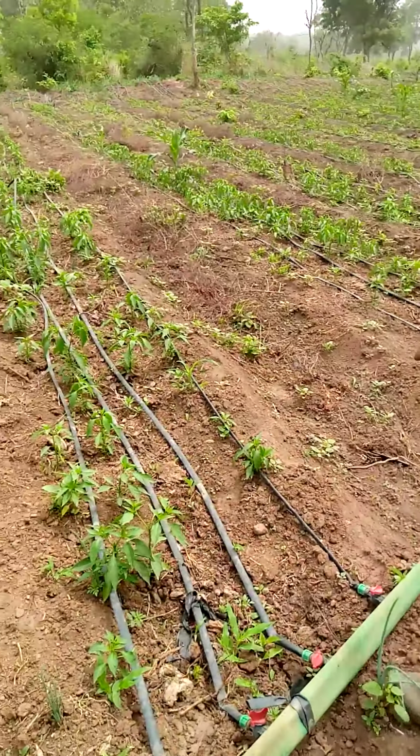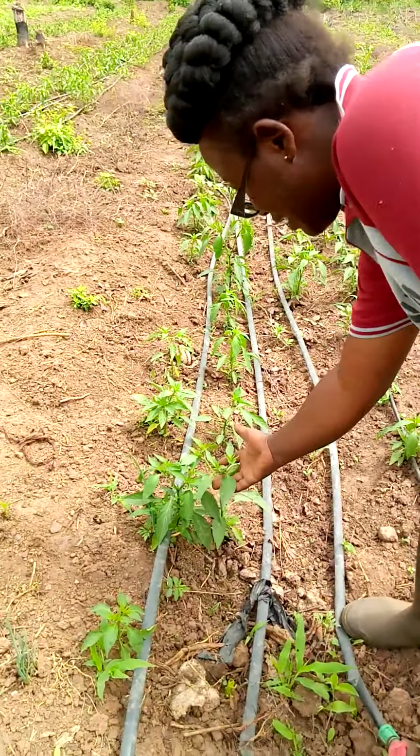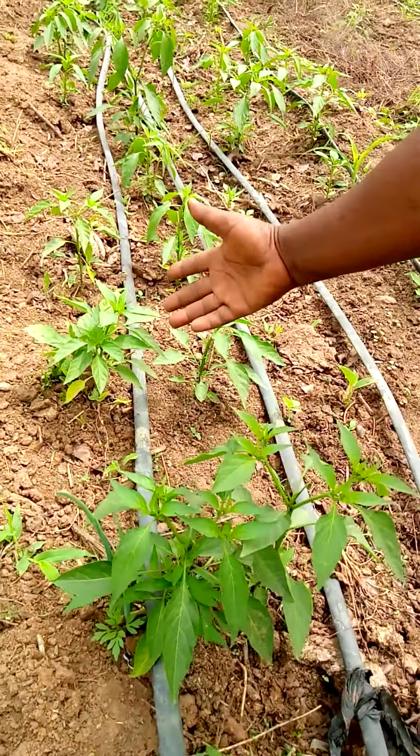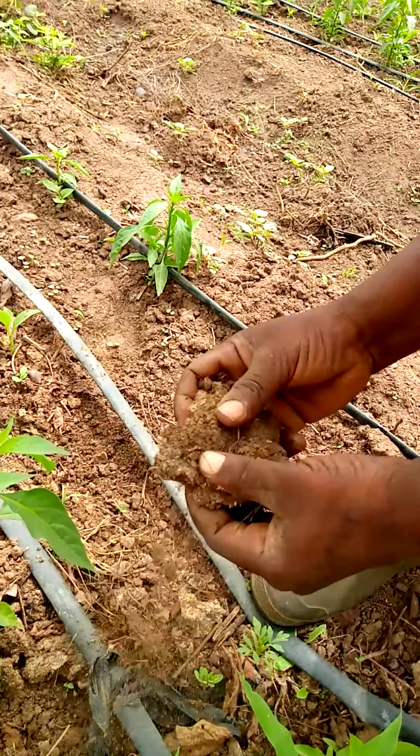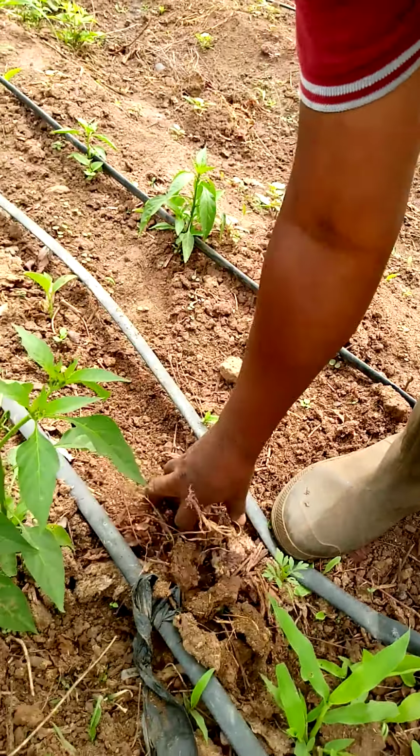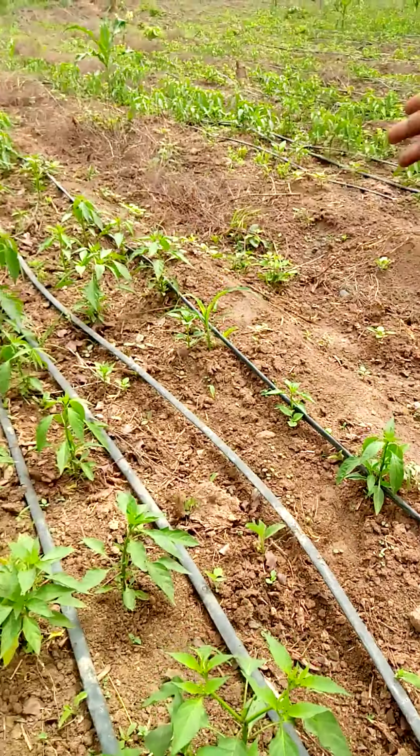See the peppers there. Look at the peppers. You can see this one is almost fruiting. This one is almost fruiting. This raised bed also has manure. You see, this is cattle dung again. You see, supply with water. That's what we use to plant.